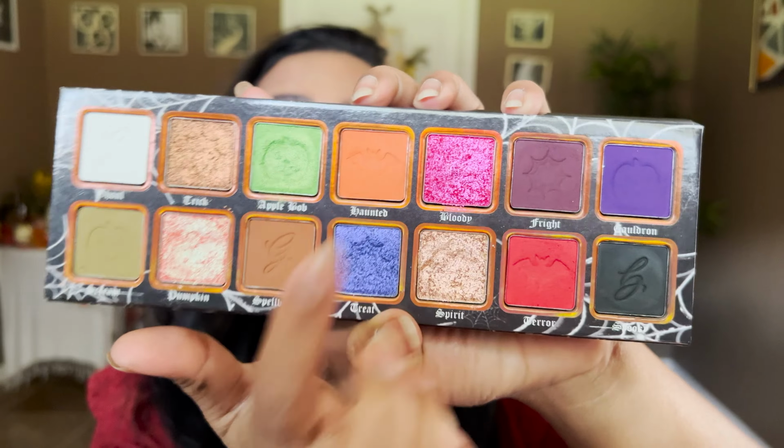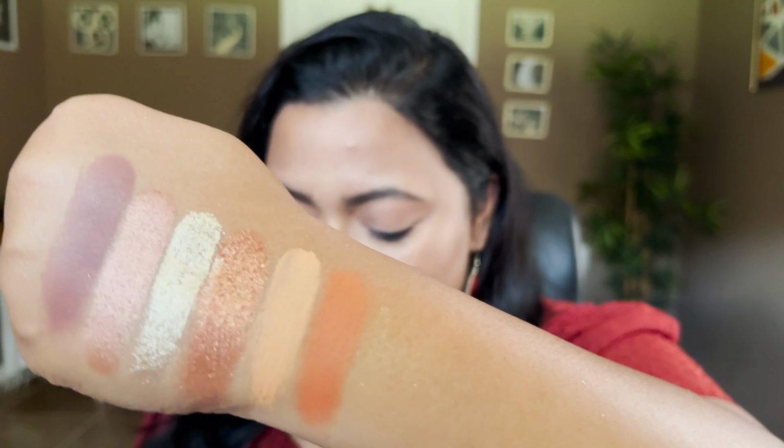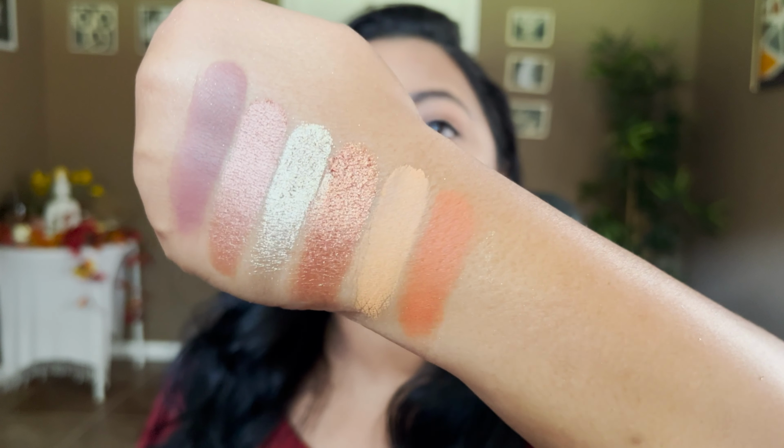Now the next shadow in the palette is called Get It. I can dupe it with this palette, but I'll have to mix two shades together, and that would be Apricot and Summer Song together. But let's say if you do have an orange shade, my Spook palette from Gourmand Girls has a perfect matte shadow comparable to that shade, and that is Haunted, this beautiful orange shade. When you swatch this, you get a very, very similar shade to that. So I wanted to swatch that. And that dupes the shade called Get It.